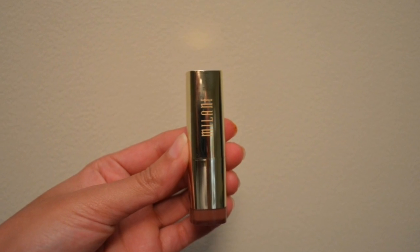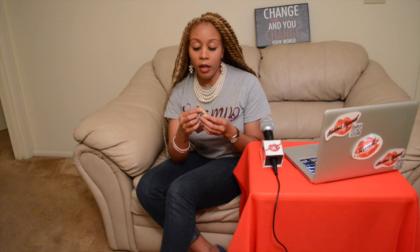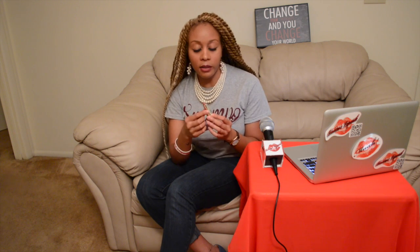The lipstick is Milani's Matte Naked, and Milani is a really good company for women of color. They always have really good products, and they don't break the bank. I actually got this lipstick from Walmart, so if it's in Walmart, it's not going to be super expensive. And it doesn't dry out my lips. I've actually had my makeup on for about an hour or so before I started filming, and my lips feel perfectly fine.